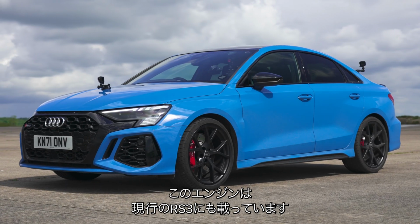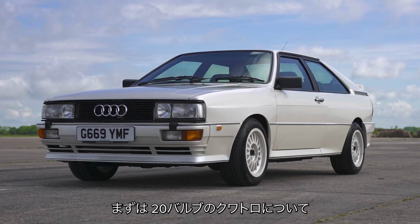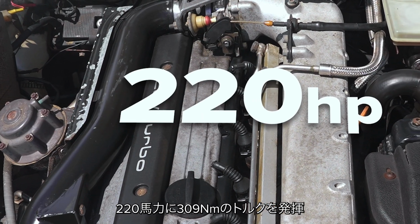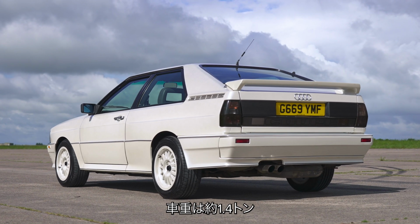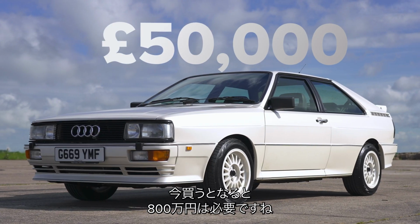Yes, the engine that goes in the modern day RS3. But these cars I have here are all the RS3's ancestors. So let me tell you about this 20 valve Quattro. This is a car from 1989 and underneath its bonnet is a 2.2 litre 5-cylinder turbo petrol. It puts out 220 horsepower and 309 newton meters of torque. Drives all four wheels via a 5-speed manual gearbox. This car weighs in at 1.4 tonnes. Costs about £50,000 if you want one of these today.